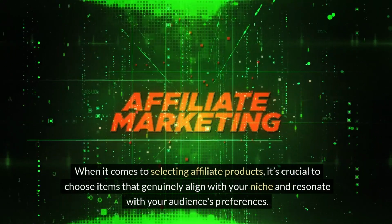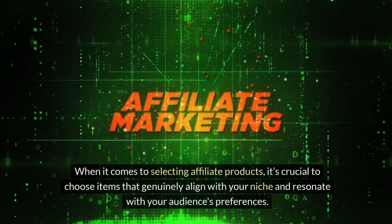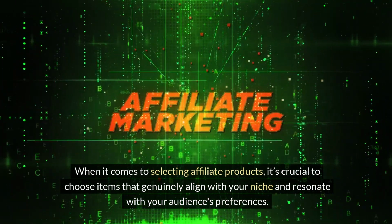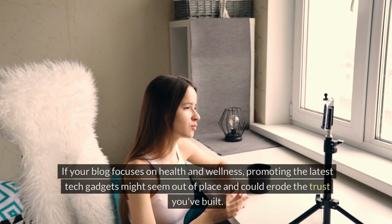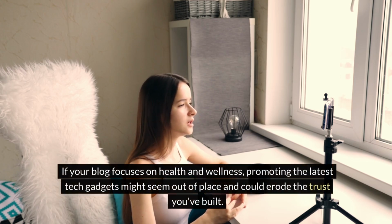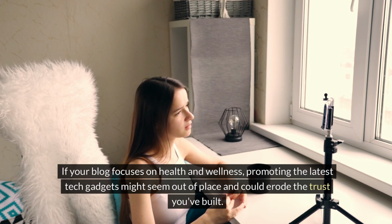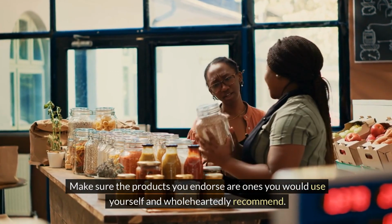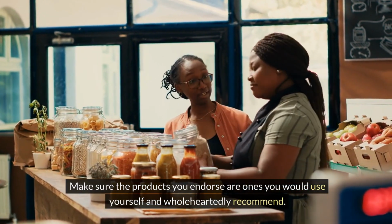When it comes to selecting affiliate products, it's crucial to choose items that genuinely align with your niche and resonate with your audience's preferences. If your blog focuses on health and wellness, promoting the latest tech gadgets might seem out of place and could erode the trust you've built. Make sure the products you endorse are ones you would use yourself and wholeheartedly recommend.